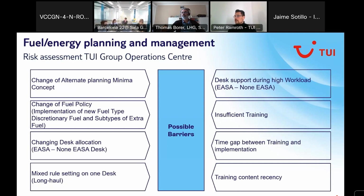That obviously raises the question: is the training actually up to date? Is it still what we need, or still what we want? Is it according to the actual temporary revisions of the OMs? So these were the possible barriers.